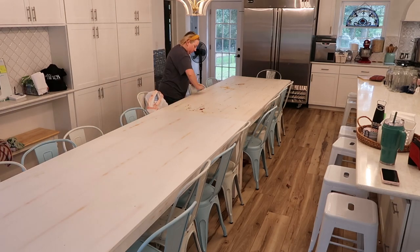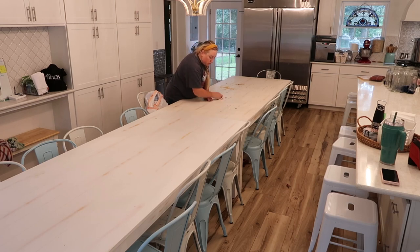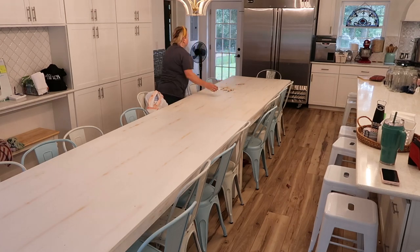So that's why we had a little bit of an extra time lapse there. But here we are at the end. And yeah, there's just all kinds of dust and such that was on all the items on the table, various things.